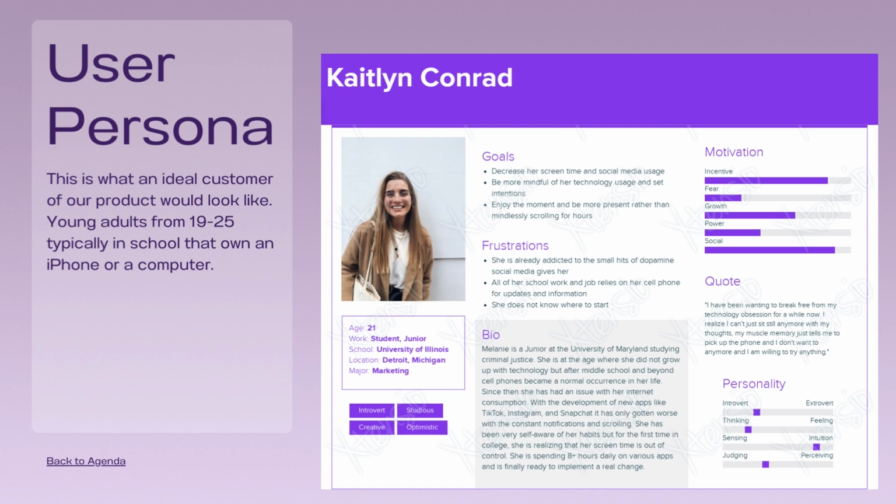Her frustration is that she is really addicted to social media, and every time she posts, the likes and the comments and the notifications. All her schoolwork and her job, which is in marketing and which she is getting a degree for, force her to be on her cell phone and on a computer a lot of hours of the day for updates and information, and she's pretty much overwhelmed on where to start. So these are all personalities, I think, of a lot of young adults, 19 to 25, that are in college, finding that all their schoolwork is online, finding that their iPhone doesn't ever leave their hand, and they're just like, why can't I be more present?